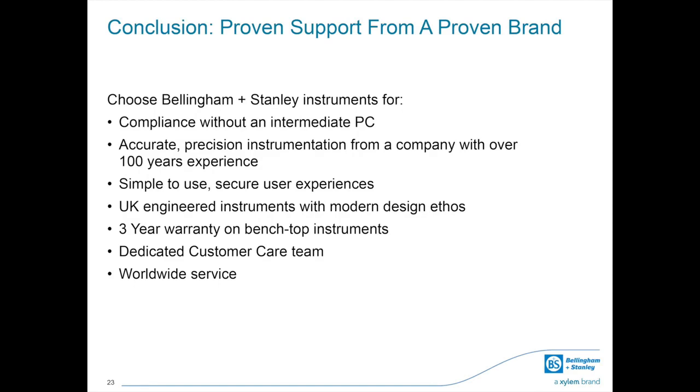With a history of supporting compliance across industries, Bellingham & Stanley instruments not only offer fantastic accuracy and precision, favourable instrument footprints for that all-important benchtop real estate, an experienced customer care team, but also simple to use yet highly secure onboard software for your team.